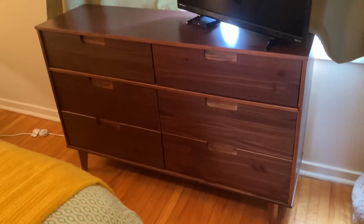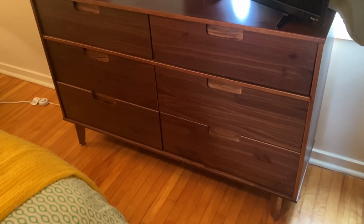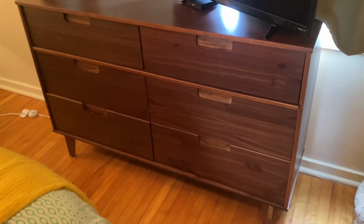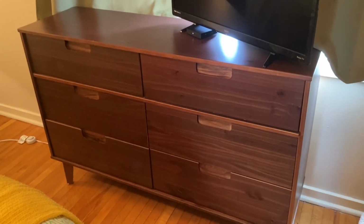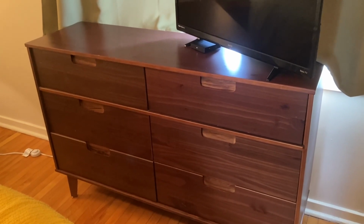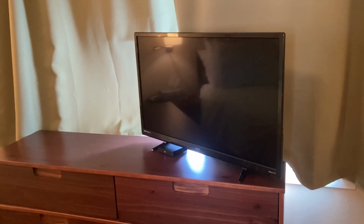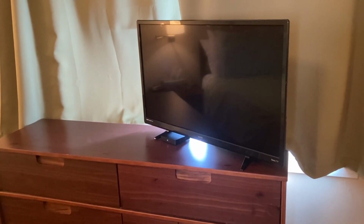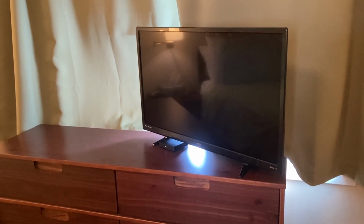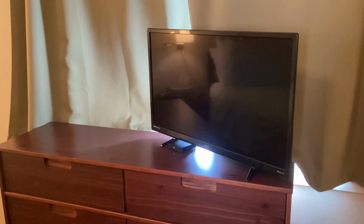And then this is our dresser. It's supposed to be a mid-century inspired dresser. I think it does look mid-century inspired, but I believe I got this from Amazon as well. When we bought our house, we were in lockdown, so a lot of thrift stores were closed, so I just went online and found some things. I do really like the dresser. It's made from real wood, too. You have to put it together yourself, but it's a little better than some furniture you put together yourself, I guess.